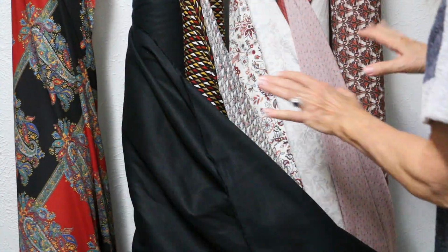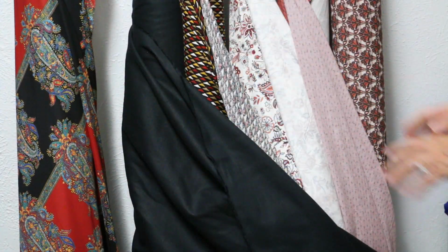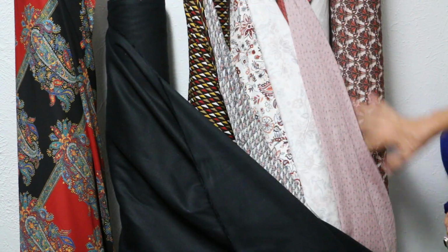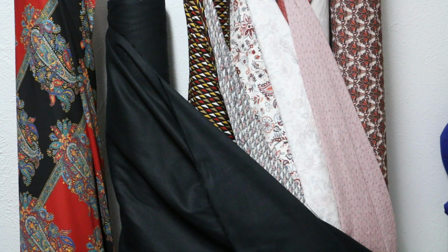So there's our little rust collection. And it's not rust, it's supposed to be called caramel. Our caramel collection for starting into the fall. We're starting to get those fabrics.